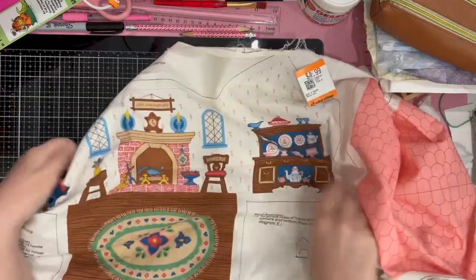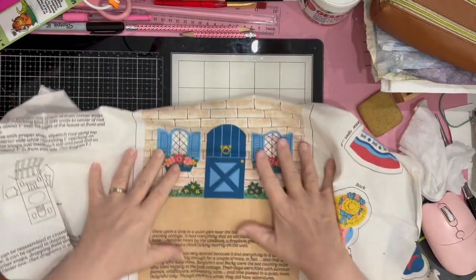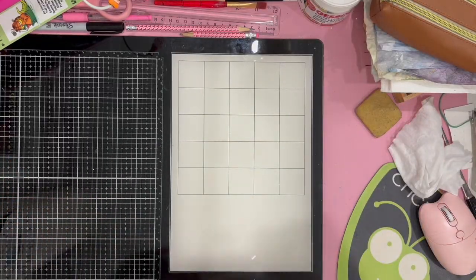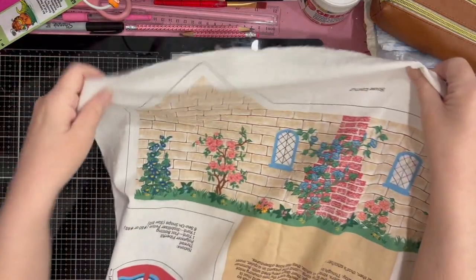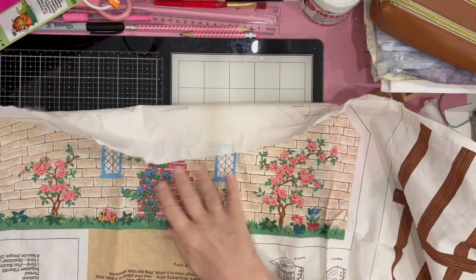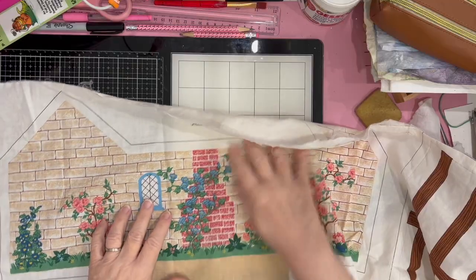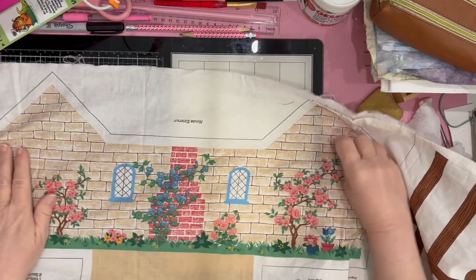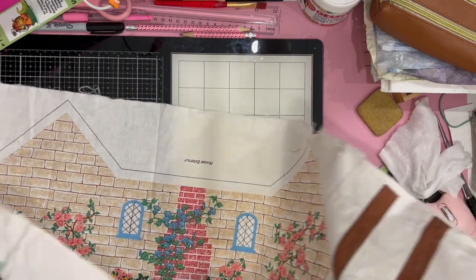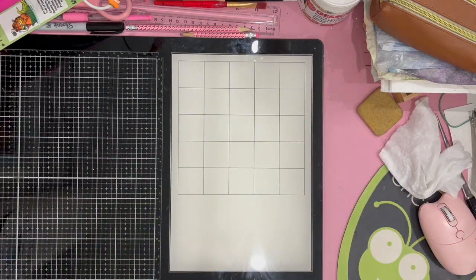Oh, it's so cute. So this is the front of the little house. These are the walls, the side wall, the back. There. This is the back, I should say, with the fireplaces and the side walls. So cute. So that is a fun project.